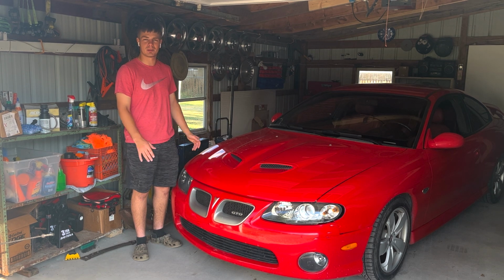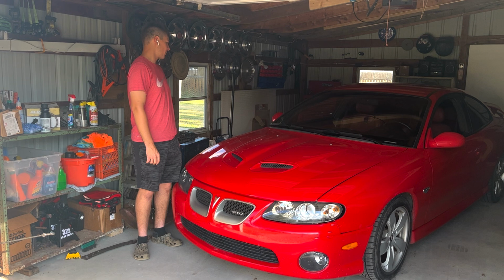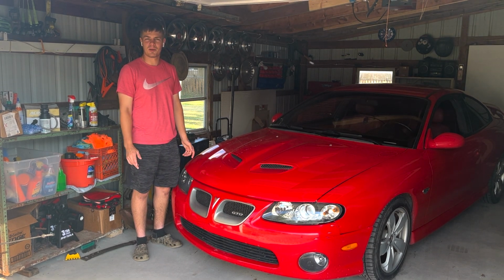The car did amazing. No issues out of that or the car we took. It's a really sweet looking car. It'll be for sale soon.